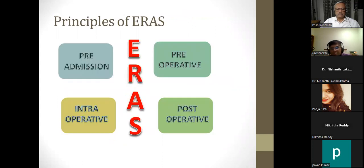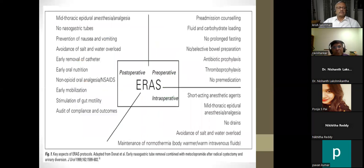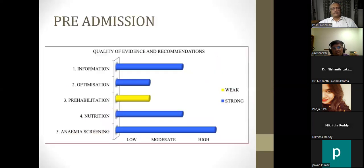Now, coming to the principles of ERAS, it was broadly classified into 4 categories. One was pre-admission components, pre-operative components, intraoperative components, and post-operative components. So there are totally 25 components which are divided like this. Today I'll be mostly talking about the ERAS protocol of colorectal surgeries. So coming to the pre-admission, it has 5 components: information, optimization, rehabilitation, nutrition, and anemia screening. As you see, the rehabilitation has a very weak recommendation.